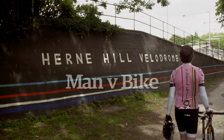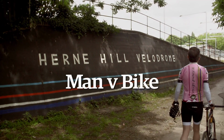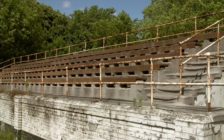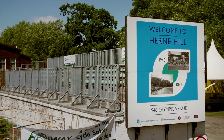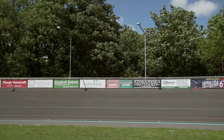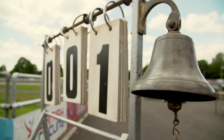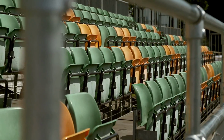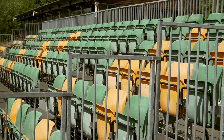So what makes a difference? The rider or the bike? Herne Hill's seen more than 120 years of racing, including the 1948 London Olympics. At its peak, it drew crowds of more than 10,000 people. Today's pretty unscientific test might be a bit less glamorous, but I still think we could learn some interesting things. Might be nice to have a few people turn up though.